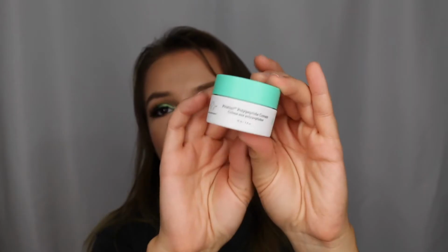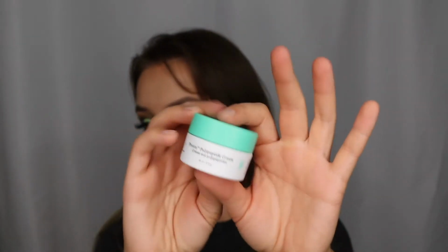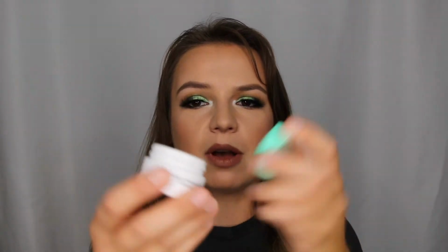So I've got 2 facial moisturizers that I used up this month. The first one that I used up was the Drunk Elephant Polypeptide Cream. It's just like a face moisturizer and it's all used up. It was very good. I was kind of feeling that maybe it didn't live up to the hype. It was a great moisturizer, worked good. It gave my skin a little bit more bounce. My skin always felt super hydrated after I used it.